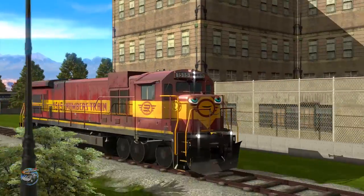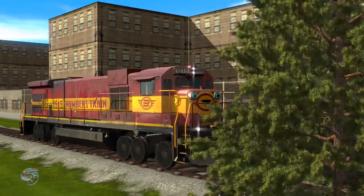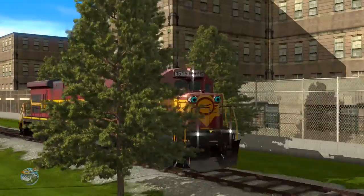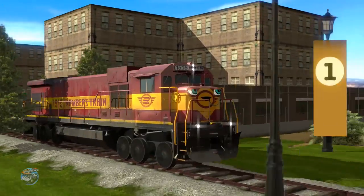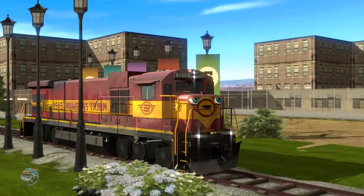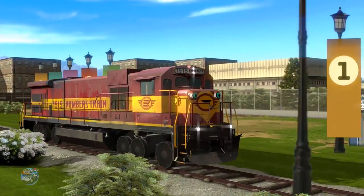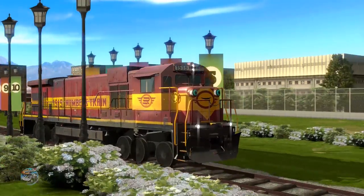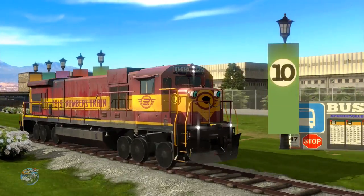I can count my numbers. Will you count them with me? I can count my numbers. Will you count them with me? 1, 2, 3, 4, 5, 6, 7, 8, 9, 10. 1, 2, 3, 4, 5, 6, 7, 8, 9, 10.